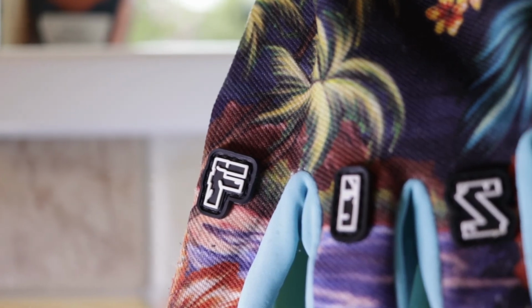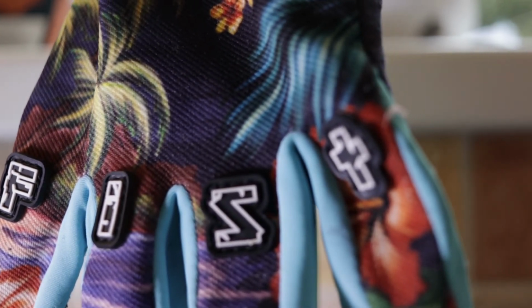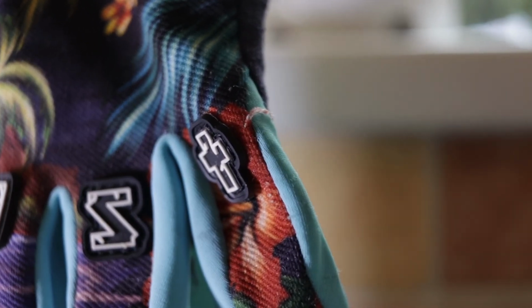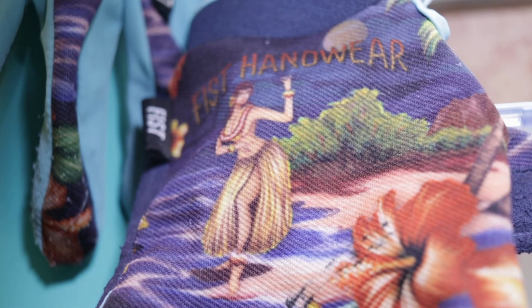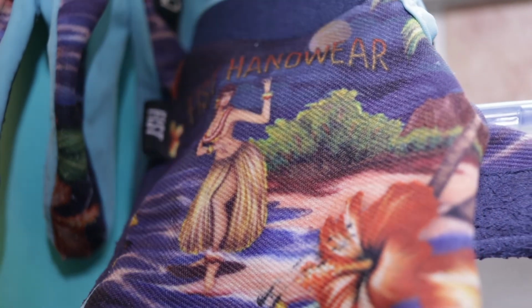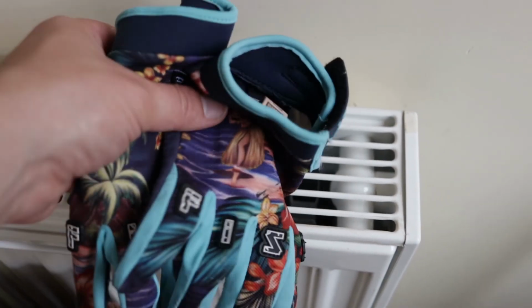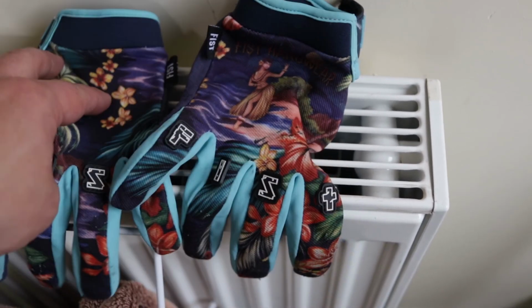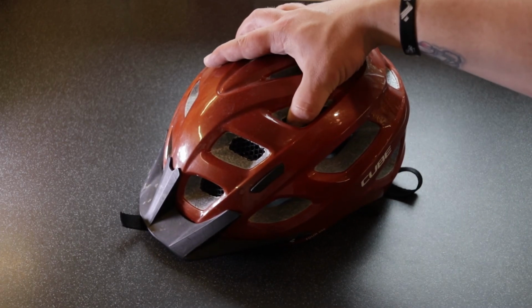Wet gloves are next to useless. Now, I absolutely love these Fist gloves. I love the color schemes, but if they're wet, there's not a lot I can do, and my hands will start to slip on the grips on my bars. So after every ride, if it's been wet, if it's been raining, you can air them out or put them on the radiator ready for the next day. They'll be nice and toasty for you. Innuendos are coming.